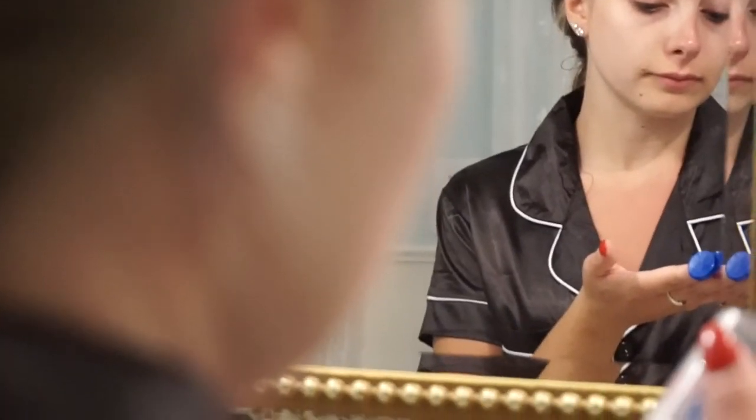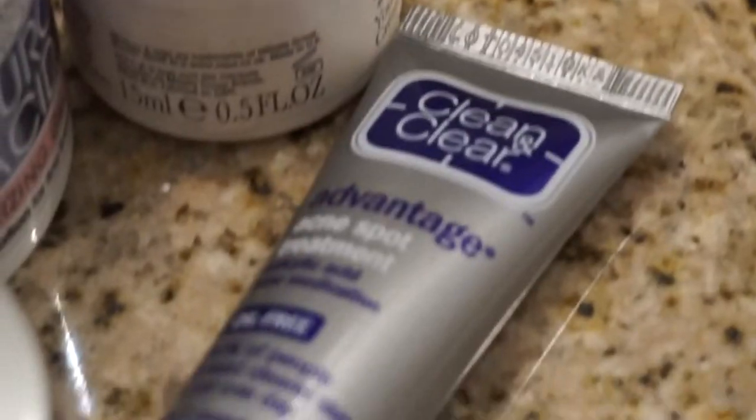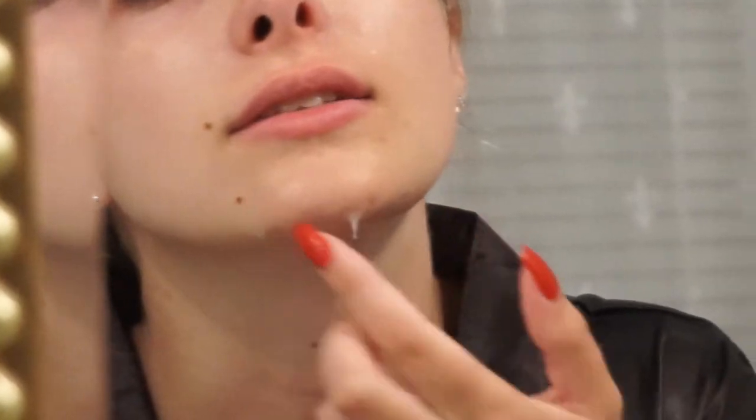So after a little bit, I just wiped off the mask with a wet washcloth, and for moisturizer today, I actually just used aloe because of my sunburn. It was really cooling and refreshing, and I think my face needed that. But for my breakouts, I went in with the Clean and Clear Spot Treatment. This is the advanced one, and I just put it on only my problem areas, which is basically above my eyebrows because I wax them, and on my chin. That was about it. I didn't want to overdo it because of my sunburn.